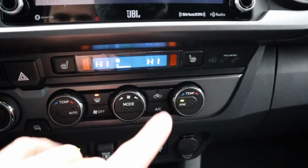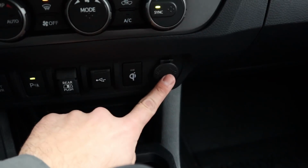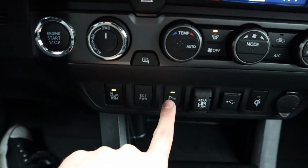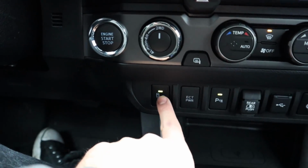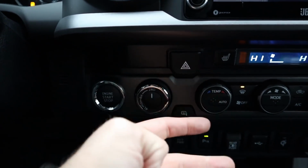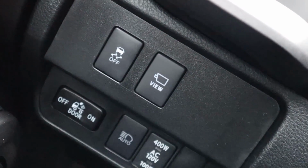Heated seats on both sides, dual zone climate in this TRD Pro. And then we've got all these little charging stations, and then this is actually for the rear window. We will go over that in a moment. You've got this for the parking sensors. You've got your power button right there, and then you've got your blind spot monitoring button, push start, and then this is your drive mode select in terms of, you know, if you want to be in two-wheel drive, four-wheel high, or four-wheel low.